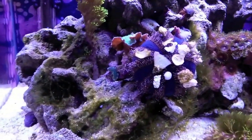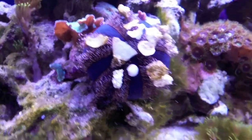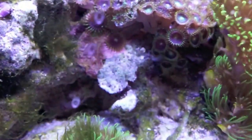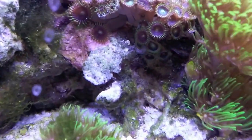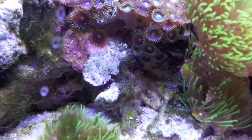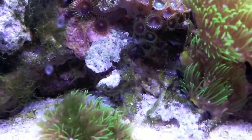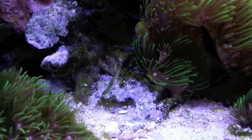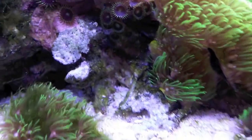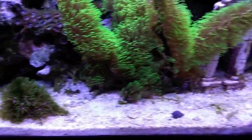So I went ahead and moved him into the tank here, into the 10 gallon, and he seems to be doing good. He's been munching at different spots. You can see this clear spot here. That's where he crawled over and has been munching away on the algae that's been growing out there. Same thing right here. You can see he's crawled over that and cleaned up some of the algae that's been on the rock.